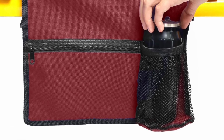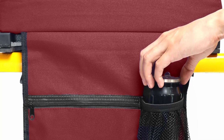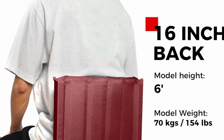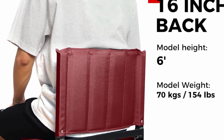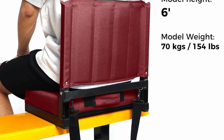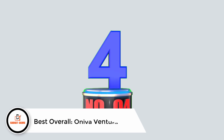We also inspected all the features, folded them up, carried them around, and cleaned them according to the manufacturer's instructions. Taking into account portability, weather resistance, size, weight capacity, comfort, and overall value, we narrowed it down to the best stadium seats. Number 4. Best Overall Oniva Ventura Seat.